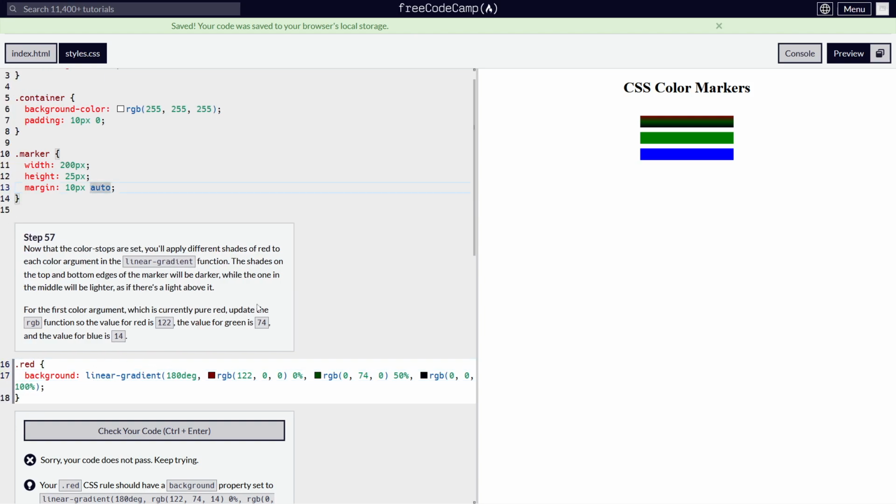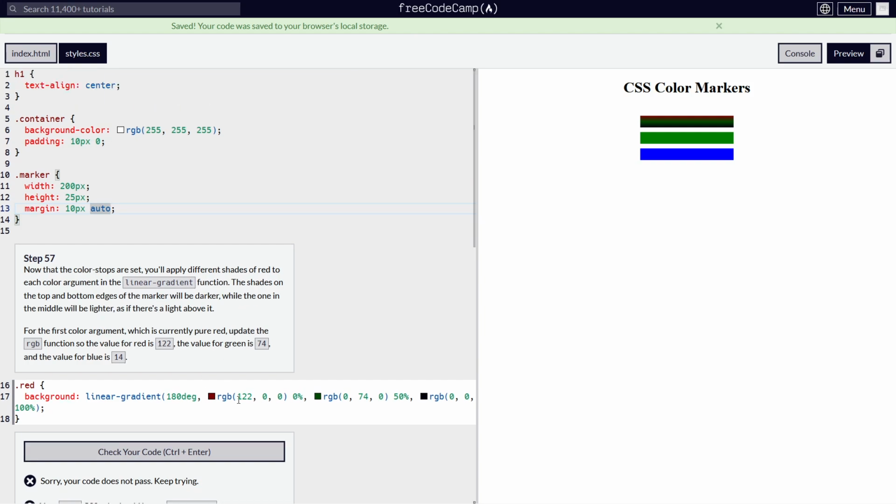Which is currently pure red. Update the RGB function: red 122, green 74. For the first color argument, I see. Okay, 122, 74, 14.